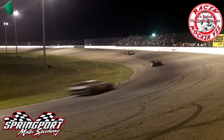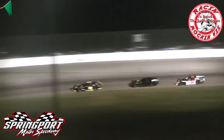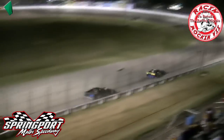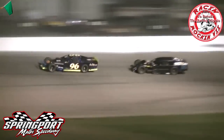Side-by-side battle for fifth, turn number one. Gary Fullerton gets underneath Nick Clemens. Takes that spot away. Rice, Lawton, McDonald, Kazmar, Fullerton top five. Less than 10 to go.